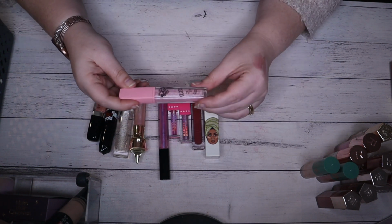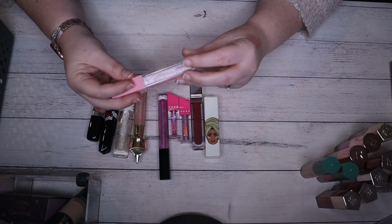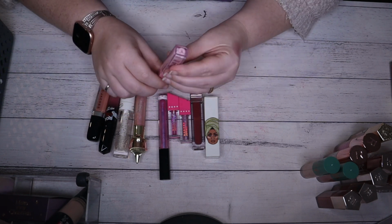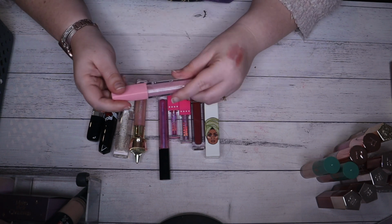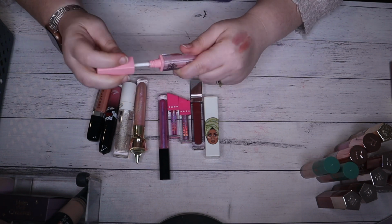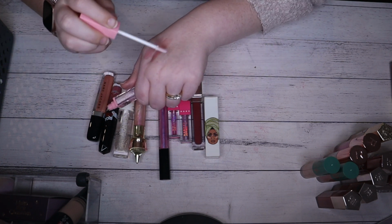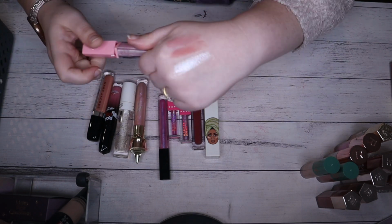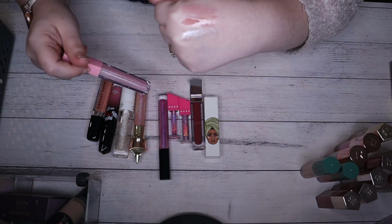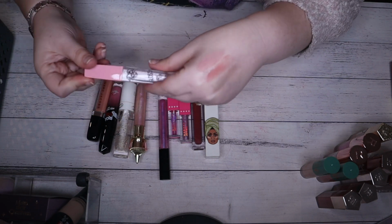This one here from Kimchi is new to my collection. I actually got this from a friend. He didn't want it. I think he had like 2 of the same shade or something. So this is in Pink Shimmer. I haven't actually used this one yet. Looking at that swatch, I think it's going to be a really nice lip topper. So I will keep it in my collection for now, but if I don't use it, I will declutter it next time.